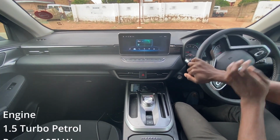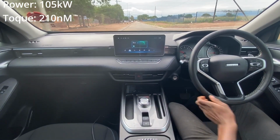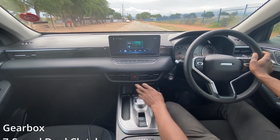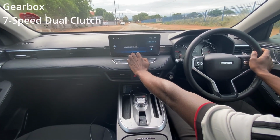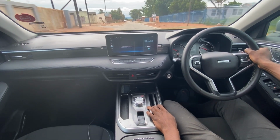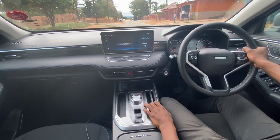Beneath the bonnet of all models, you'll find a 1.5-liter turbo petrol engine that is carried over from the previous Haval H2, and which produces 105 kilowatts of power and 210 Newton meters of torque. All this is sent to the front wheels via a 7-speed dual-clutch automatic transmission, and I must say this has to be one of the best I've ever got to test. As you would expect, the fuel consumption was a little bit more than claimed on this day, but Haval claimed 7.5 liters to the 100, and that being said, this was a very pleasant drive.